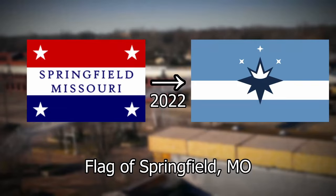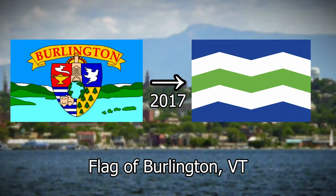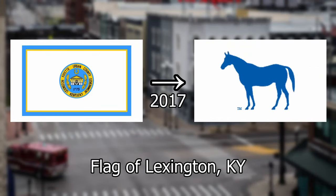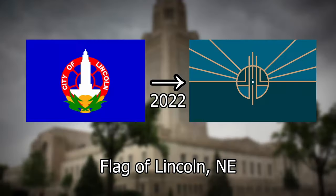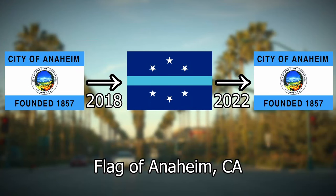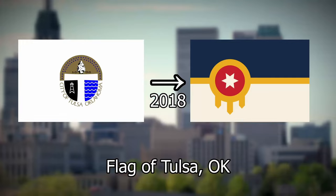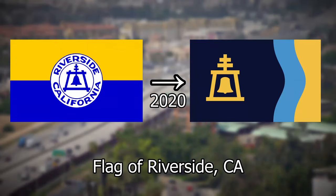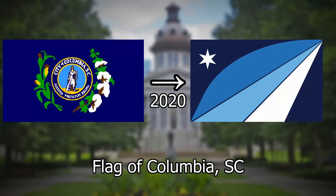Spokane and Ogden in Springfield and Bellingham, Montpelier and Burlington. Des Moines and Wheeling and Richmond and Reading, they trademarked the horse in Lexington. Norman and Southland in Salt Lake City, Lincoln and Sioux Falls in Kansas City. Nix's new flag is pretty damn sick, I wanna kick Anaheim in the dick. Syracuse, Tulsa and Salem and Mesa and Cedar Rapids and Peoria. Albany, Riverside, Provo and Mesa, Columbia, Columbia, Columbia.